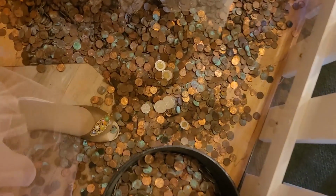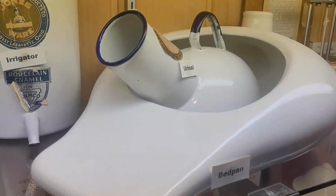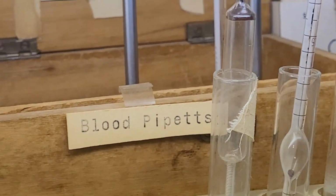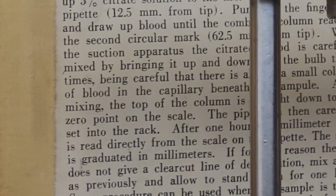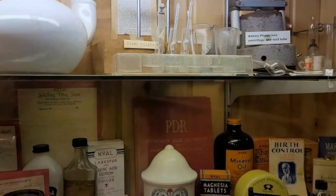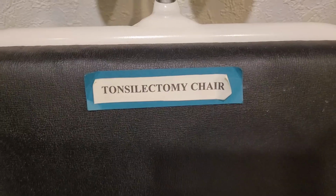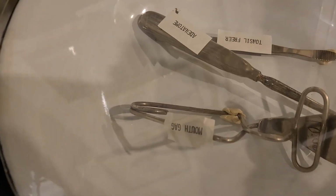A million pennies. The kids that counted. That doesn't look like a million pennies. Not right there. That's just part of it. Irrigator. Huh. So if you'd like, maybe a little bit. Tells a bit of the story too. Okay.